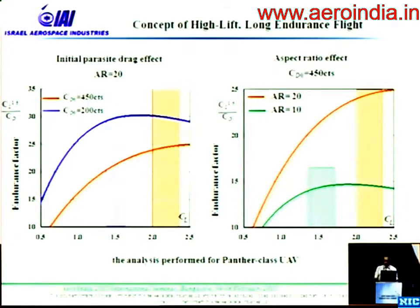It is very important for complex wing design, including high aspect ratio. On the right graph, we see that for low aspect ratio, the maximum value of aerodynamic endurance is not lying in the high lift area. So high lift airfoils cannot help us for wings with low aspect ratio. But with high aspect ratio, with special long endurance design, the aspect ratio and high value of maximum lift assist us to achieve higher value of aerodynamic endurance.